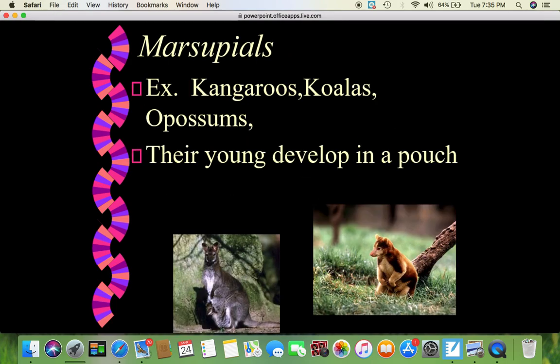Marsupials, you guys are familiar with, like the kangaroo. Their young are going to develop in the pouch, and kangaroos are the common ones. Koalas, the possum is the only North American marsupial. Otherwise, most of them are pretty much in Australia.